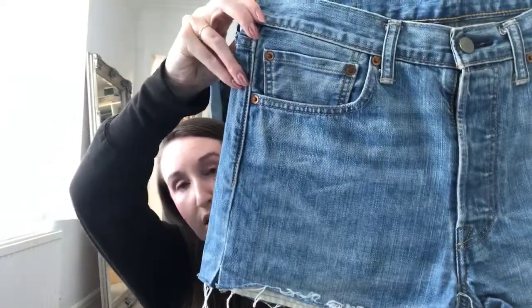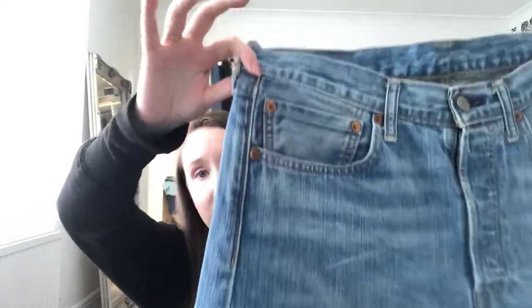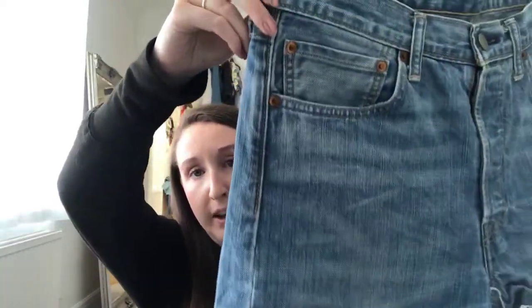So that's them. These ones are from eBay, as I said, and they're Levi's. I got these last year, so you might find something similar. They're a little bit darker, they're not as light as the other ones. They are washed out, but they've got a classic sort of, if you think of Levi's, this is the colour I think of, a classic Levi's denim blue.